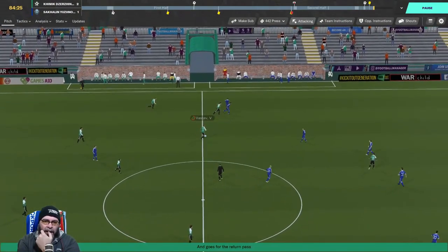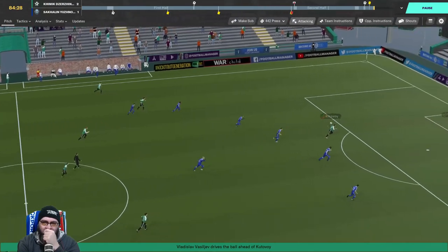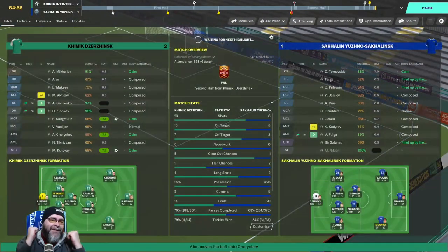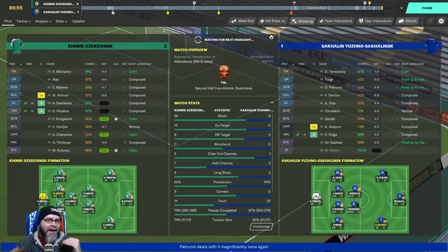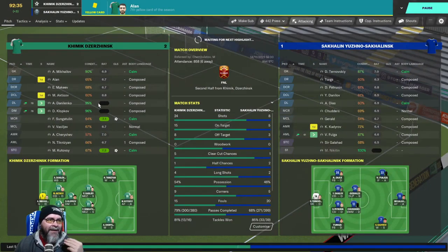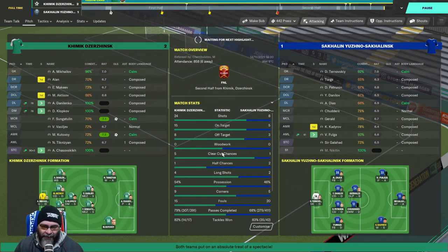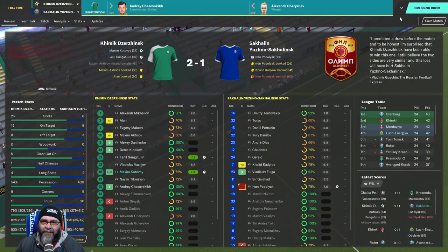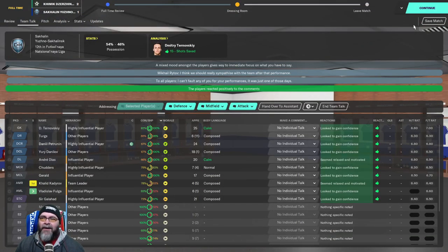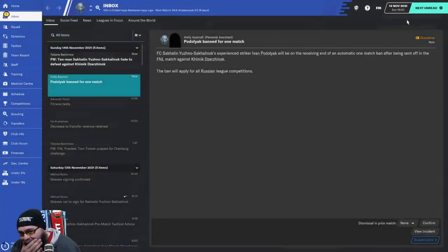Get it, get it, get it. Oh, come on. We're playing with the deep line. Why are we still getting beaten with balls over the top? Okay, they had 24 shots and 5 clear-cut chances. Some would say they edged it. But I reckon we could have held on with 10 men there. Oh, it's just so bad.